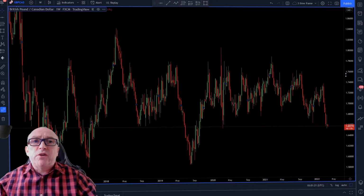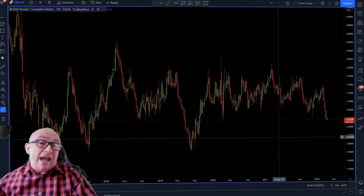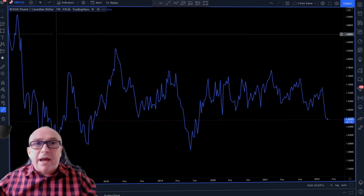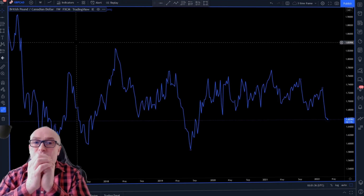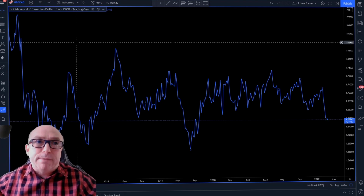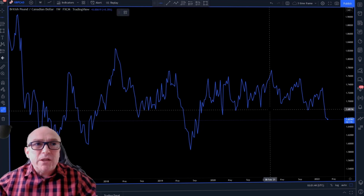Now this looks quite confusing. So I like to remove all the noise, all the confusion, and I do that by using the line chart. You can toggle between the line chart, and I like to plot these levels at key levels of the V shape or the A shape, or levels that have been respected more than once. Now the idea is not to plot too many, you just want the key levels.